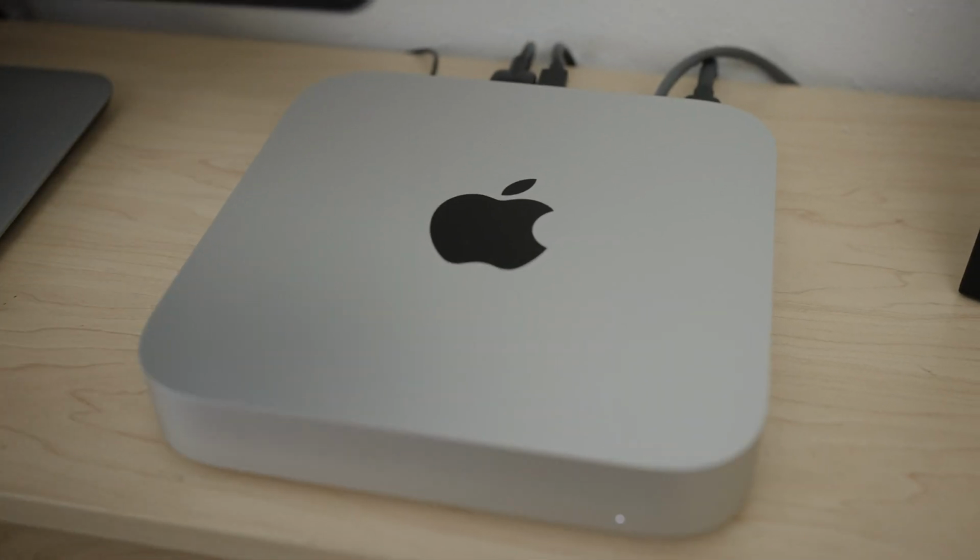Not only did Apple pack a ton of performance into this really tiny frame, but they did it at an exceptionally good price too. The Mac Mini starts at $699. Now, I think that might be the best deal in computing right now. I've had a really fun time with this computer so far, and I can't wait to dial it up and really see what it's capable of.